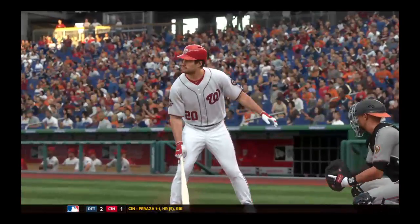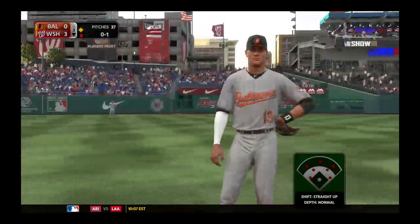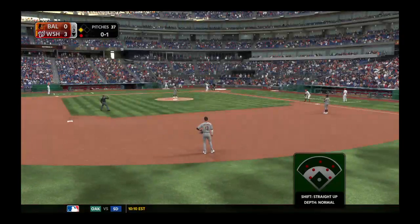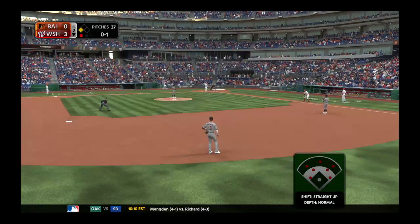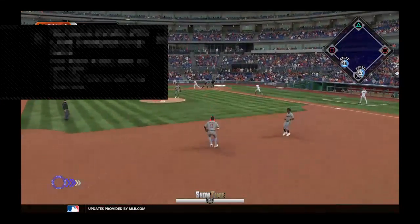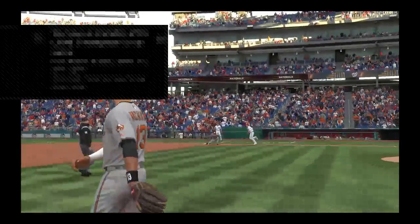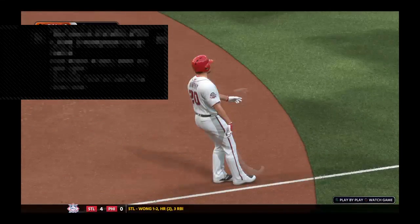And here's Daniel Murphy now. No official at-bat for him, but he has scored a run in this one. Daniel Murphy. Comes the 0-1. Chopped weakly to the left. And indeed, he'll take only the out at first as the run comes in to score.